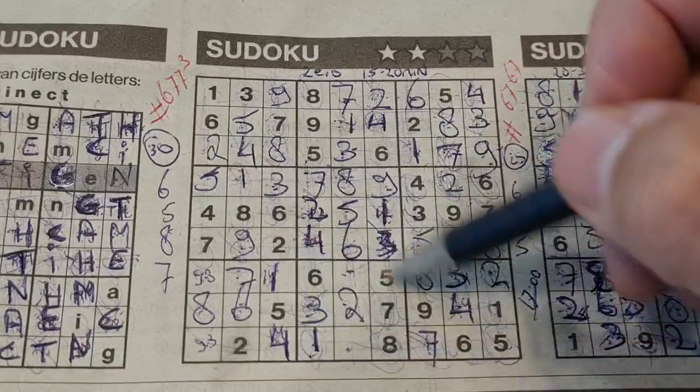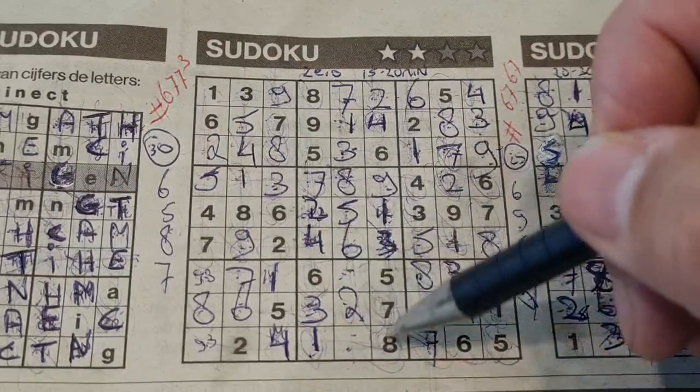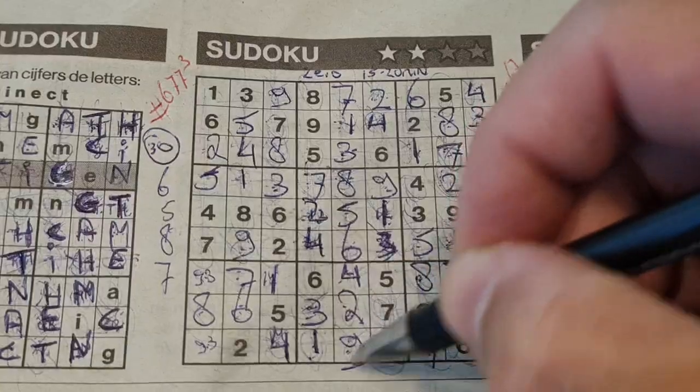Two missing numbers in this big square for the mark. The 1, the 2, 3, 4 is missing. The 5, the 6, the 7, 8, 9 is missing. 4 and 9. We have a 4 in this last row, so no 4 there. 4 should be here, and the 9 goes there.